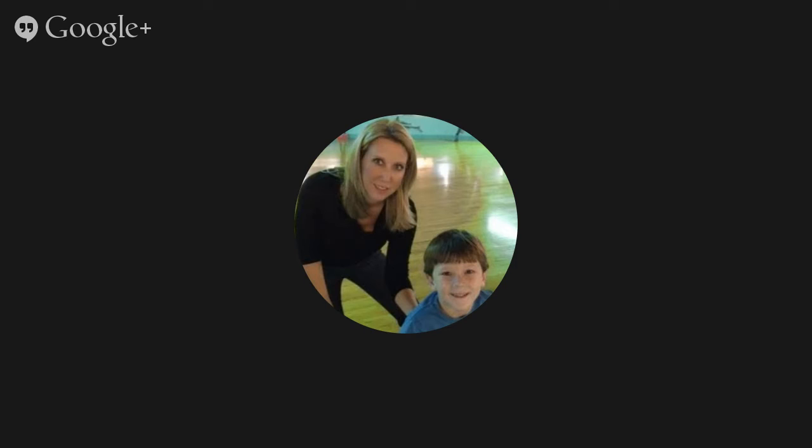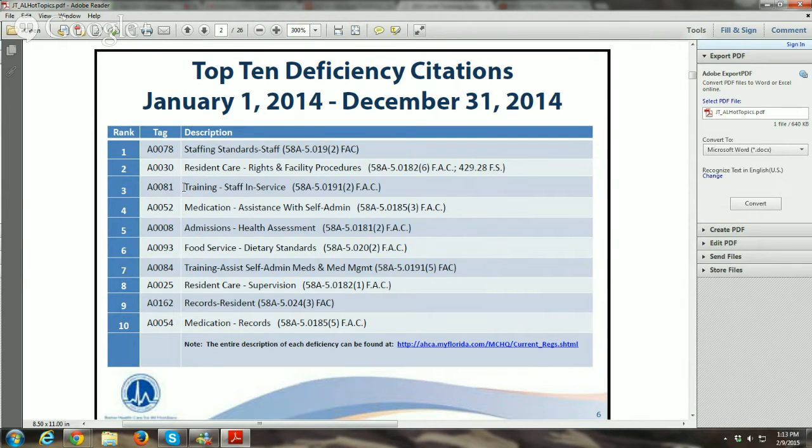Okay. Staffing standards, of course, we have to follow the staffing standards laid out in 58A. And a lot of people include personnel's hours in the staffing requirements that cannot be counted. The only people that can be counted in the staffing standards are people that are actually providing care, or people like administrators who are helping to facilitate the care.